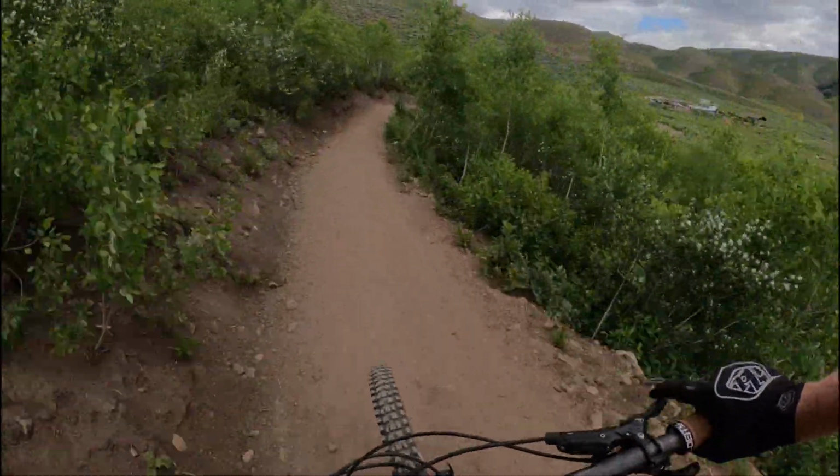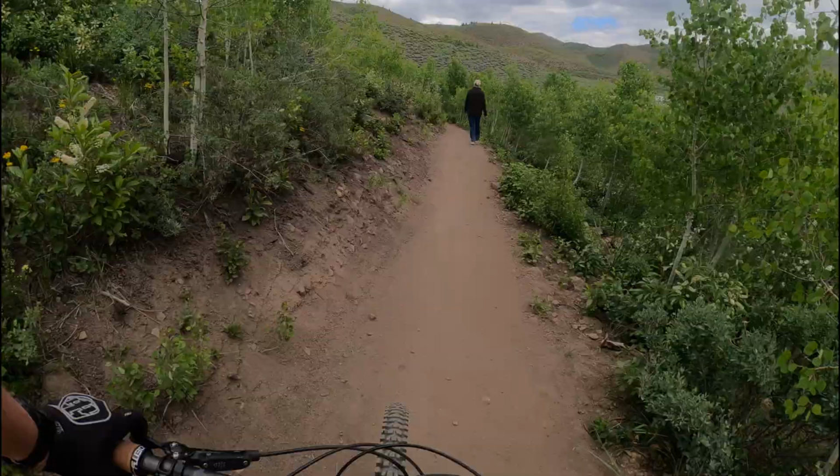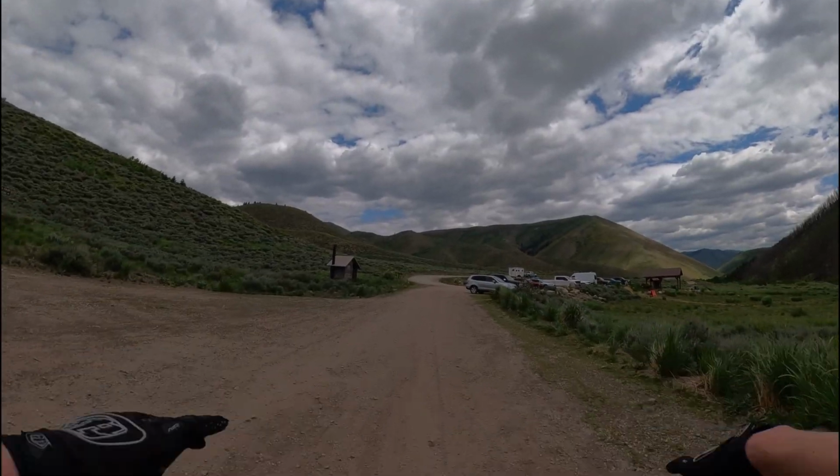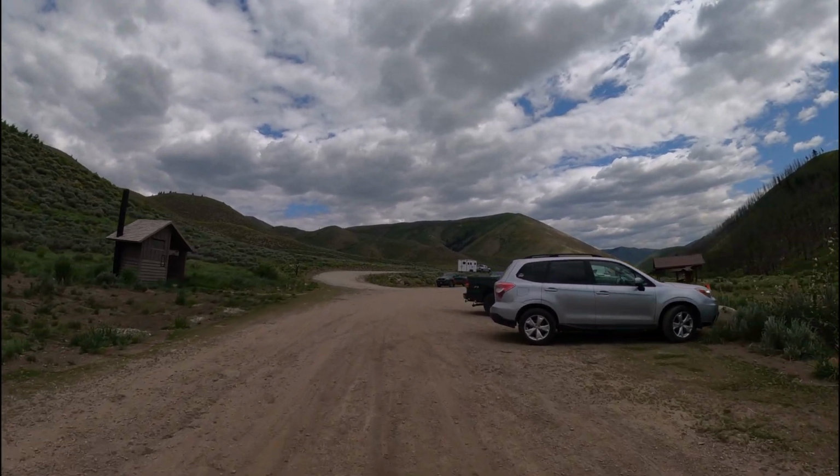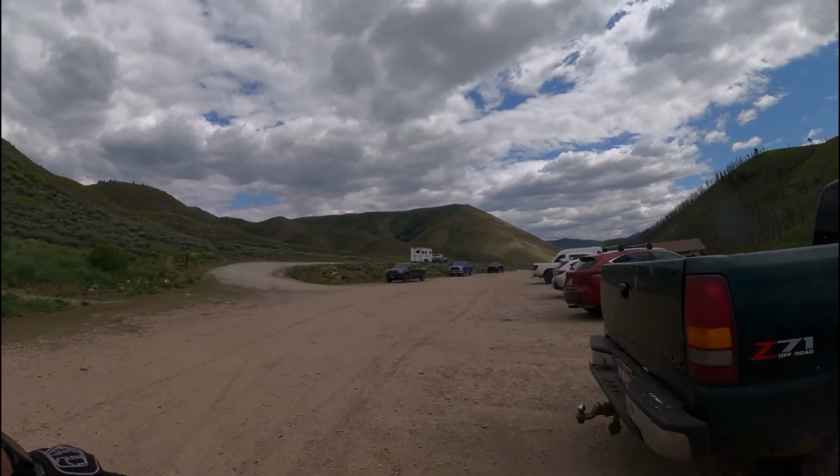My rotors are also, anyways, my rotors are also pretty much at their minimum thickness. So, time to replace rotors and pads.